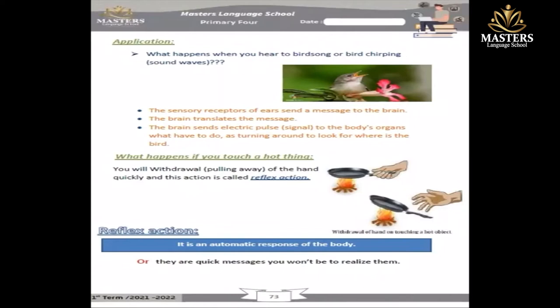What happens if you touch a hot thing? You will withdraw your hand, or pull it away, quickly. This action is called reflex action. So what is the meaning of reflex action? Reflex action is an automatic response of the body, a quick response that you don't have to think about.